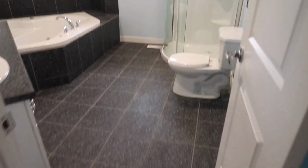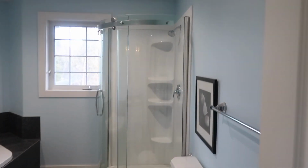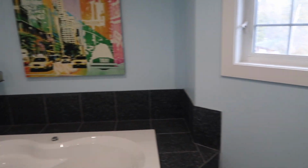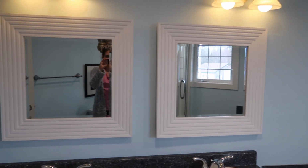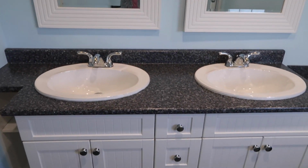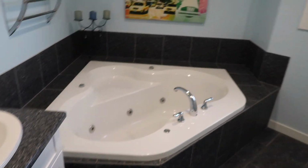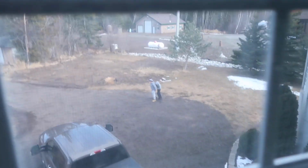And over here we have the main bathroom upstairs. Lots of room in here. We've got a walk-in shower, a jacuzzi tub, and two sinks. So we actually put in that new shower because the other one was starting to yellow a little bit. So we put a nice new one in there. And yeah, we just cleaned everything up. Everything looks great. And again, this view out here is out the front of the house. And the kids look like they're fighting.